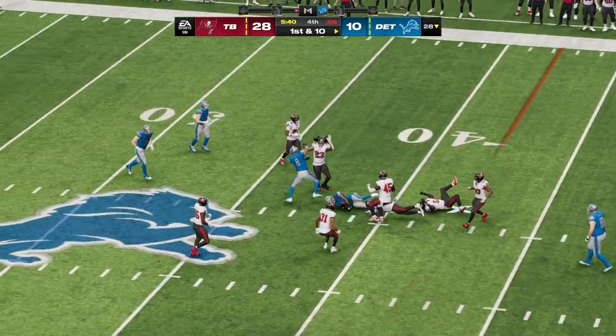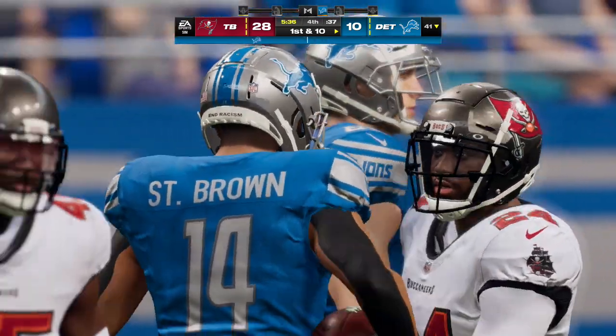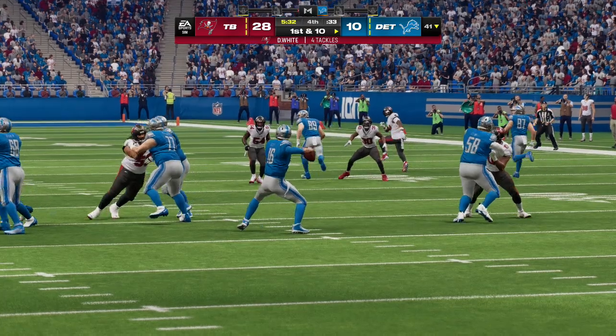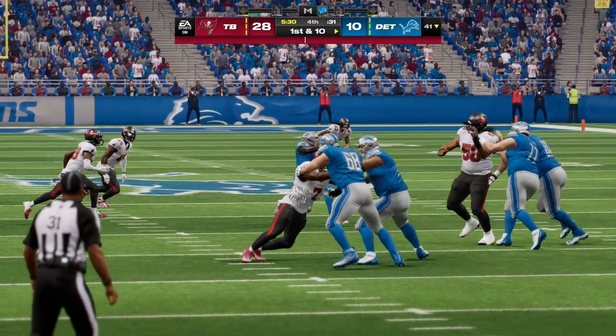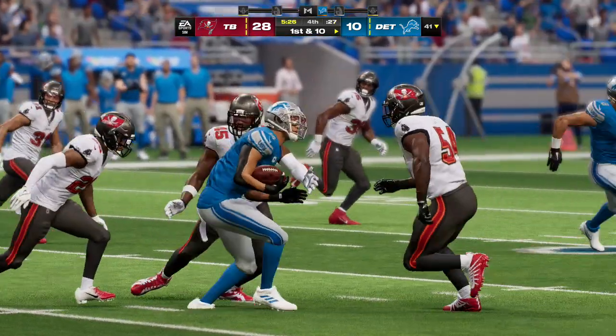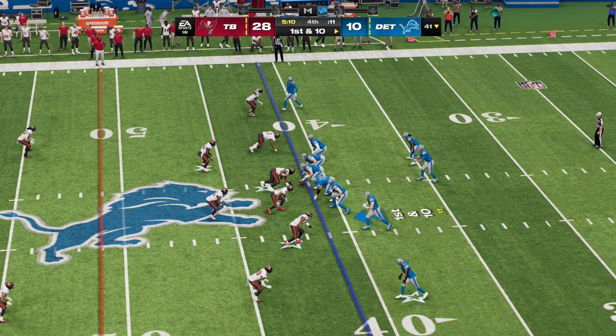Meanwhile, Goff's throw complete there to St. Brown. And they get him down, but not before he takes it across the 40-yard line. First down, Lions on a pickup of 13. Well, I can put my defensive cap on right now, and I know they're saying don't give up any big plays now. They've controlled this game throughout, and all they want to do is see it through to the end.